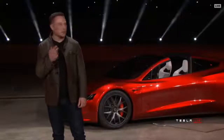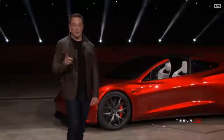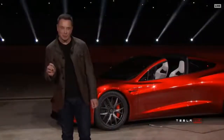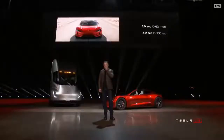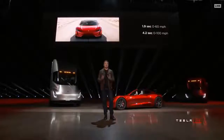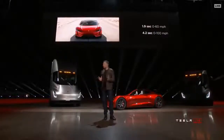You know, I don't know if you've watched Spaceballs, maybe, but there's only one thing that's beyond ludicrous, which is plaid. So the new Tesla Roadster will be the fastest production car ever made, period.